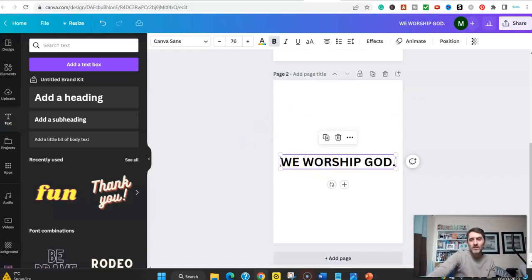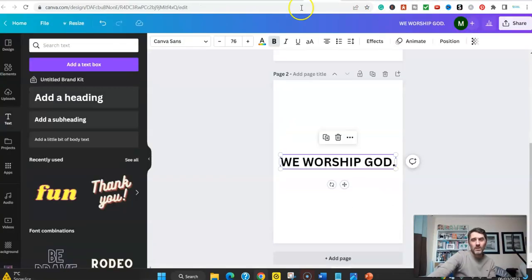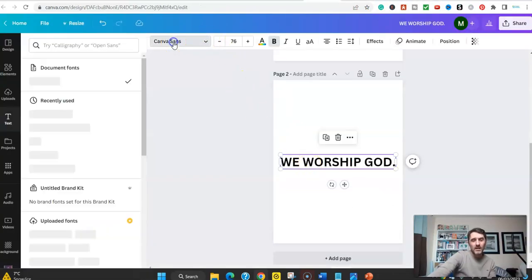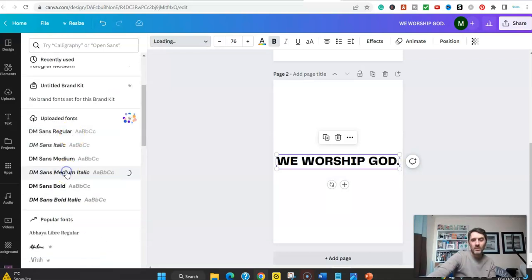Now, if we go back over to this one over here, you can see they've got different fonts going on. So we change our font. If I come back over here and come up to here, I can now change that font. If I wanted something a bit different, I click on it and it changes. And again, you can just scroll down and click on any of these that you like the look of.